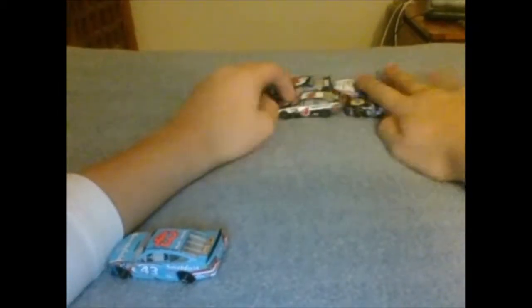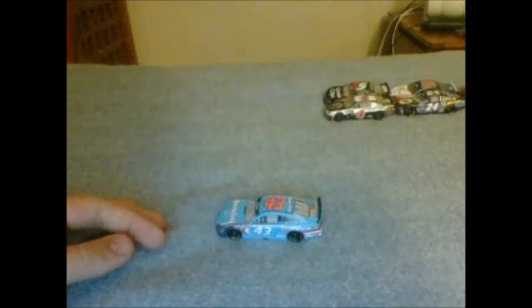Talking about the damage of the 43. They are on pit road at the moment, trying to get repairs done to their car. See them trying to get the hammer out, trying to beat the left rear out of that car.